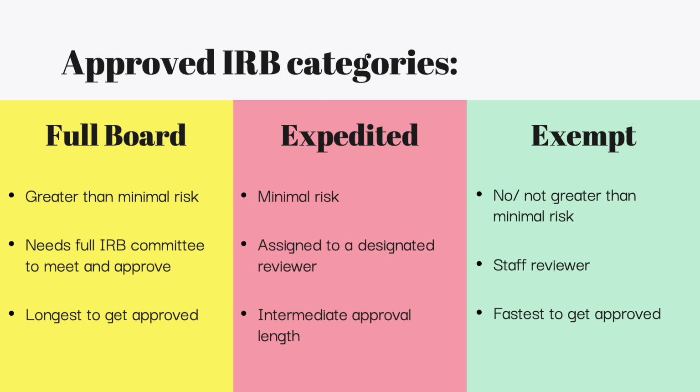Expedited approval means there's minimal risk, and instead of going to the full board at one of their meetings, it's assigned to a designated reviewer from the IRB. So it's a little bit faster to get approved because you're not tied to that cycle of the IRB meetings. Things can happen in between meetings.